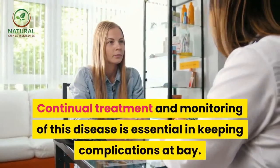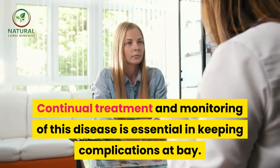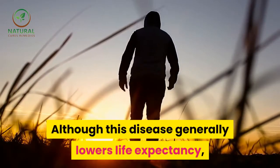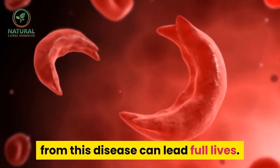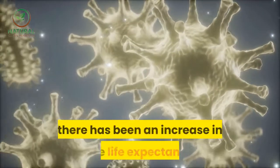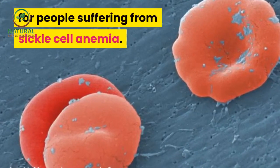Continual treatment and monitoring of this disease is essential in keeping complications at bay. Although this disease generally lowers life expectancy, with proper treatment most people suffering from this disease can lead full lives. Over the past 30 years, there has been an increase in the life expectancy for people suffering from sickle cell anemia.